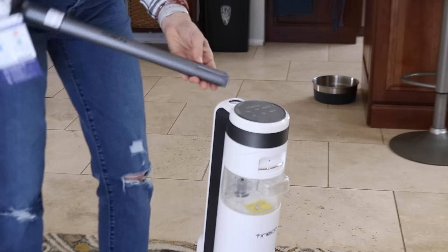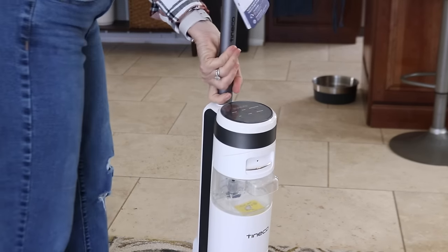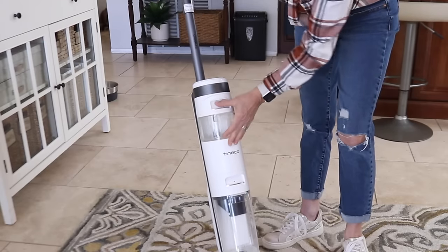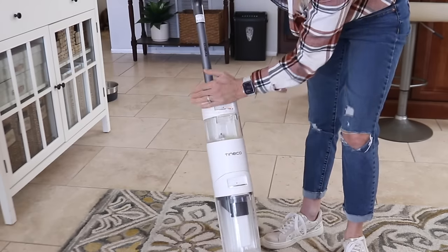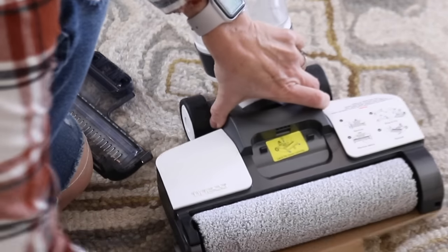It has a self-cleaning feature to keep the brushes clean, and it gives an alert if the brush gets tangled, and so far that's only happened once, and it was very minor. The machine has a slight delay before it turns on or off, but it turns off automatically when the handle is upright, and it turns back on when the handle is lowered, which is a nice feature to have when I have to stop and move something out of the way or empty the tank.